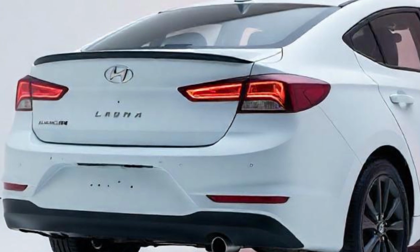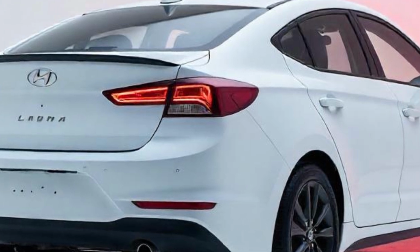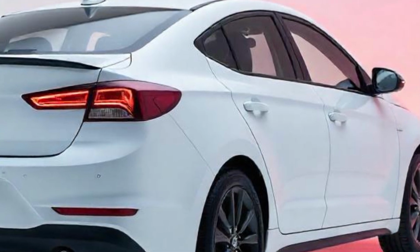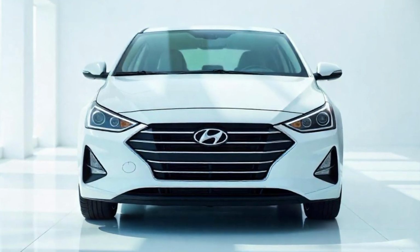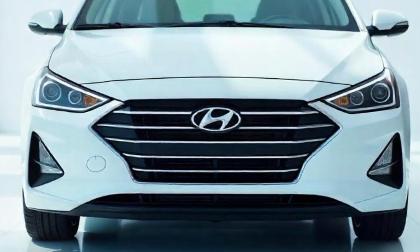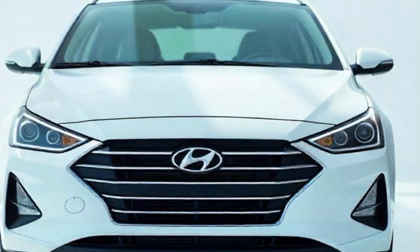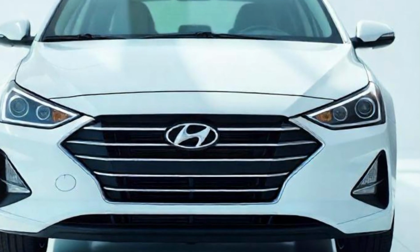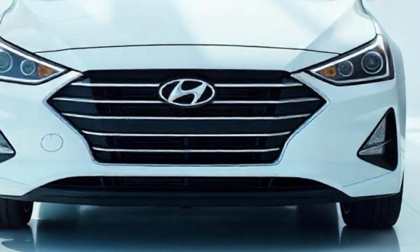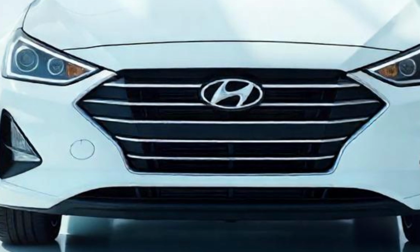The 2025 Elantra N takes the boldness of Hyundai's design language to an entirely new level. At first glance, the aggressive front fascia immediately demands attention, with a sharper and more angular grille that's flanked by redesigned LED headlights. The new bumper design adds functional air vents that not only enhance cooling but also boost the car's performance aesthetic. Hyundai has also updated the daytime running lights, making them sleeker and more integrated into the body lines.